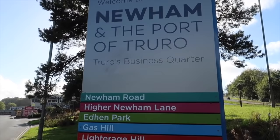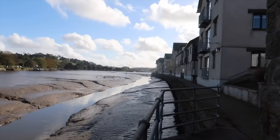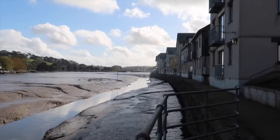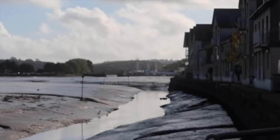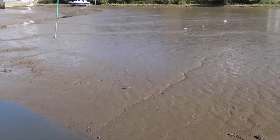In the 18th century, smelting works for tin were established at Newham and would prove to be a golden age for commerce and industry in Truro. It's hard to imagine now, but in the early 20th century, the bulk of Truro's domestic coal and gas was brought in by sea and offloaded at Newham. But silting of the river became a problem, and larger boats could not make it as far as Newham anymore, preferring the deep water coastal ports like Falmouth.